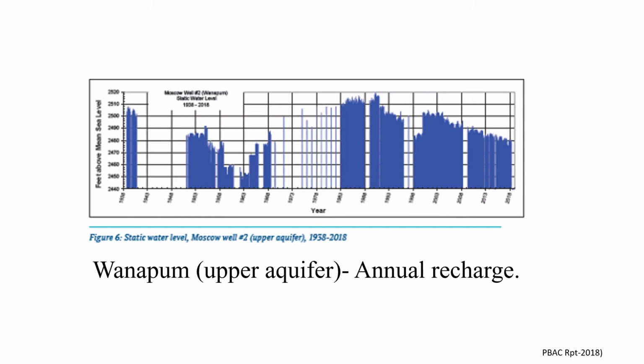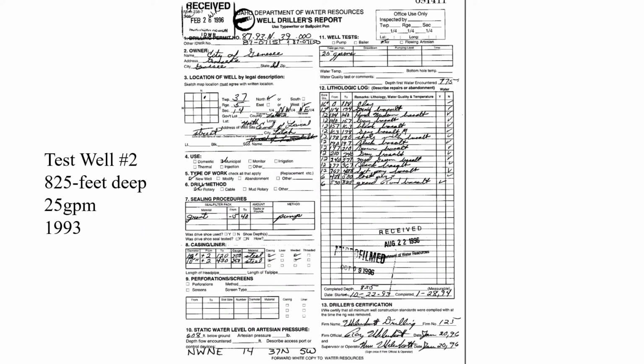The advantage is, well, it's rechargeable, so you get new water every year. The disadvantage, if you get contamination in that water someplace, you can run into problems with it, and it generally is not as pristine a water as you certainly would get out of something like the Grand Ronde or the deeper aquifer. Here's a well log.